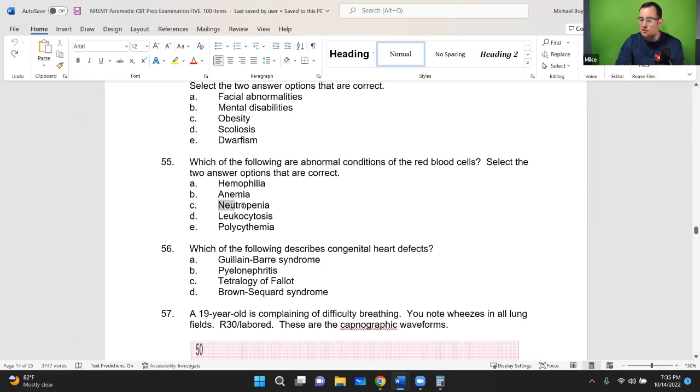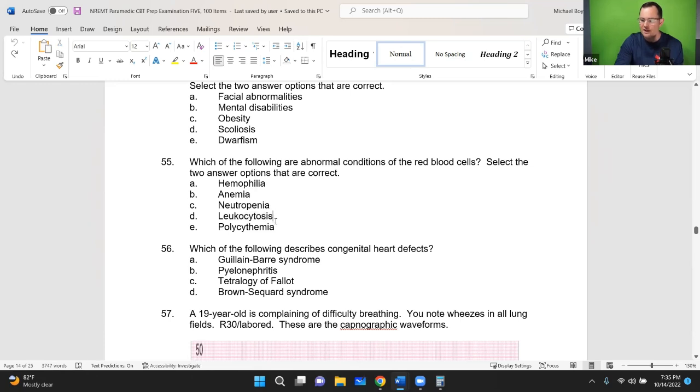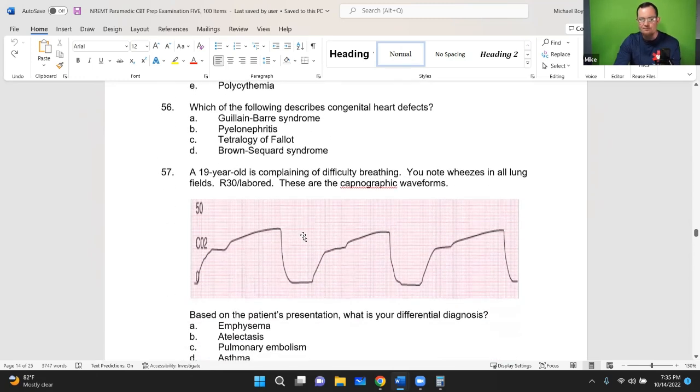Neutropenia means too few neutrophils. Neutrophils are a type of white blood cell. Leukocytosis is also dealing with white blood cells, right? And then hemophilia is a disease of clotting factors. Good.